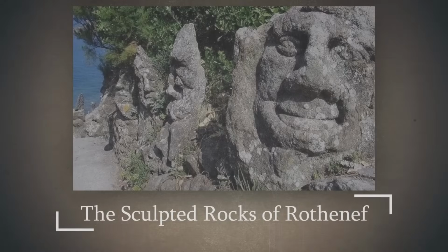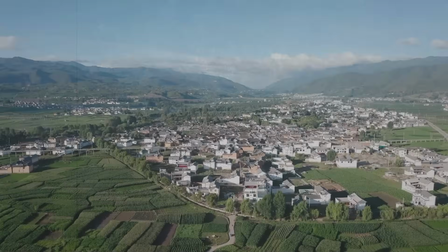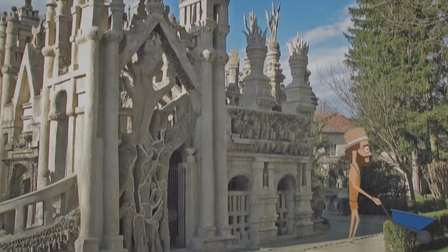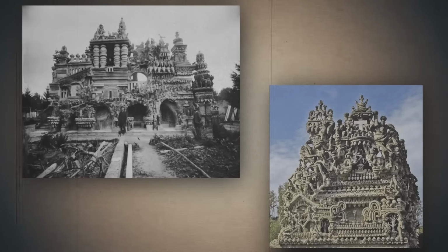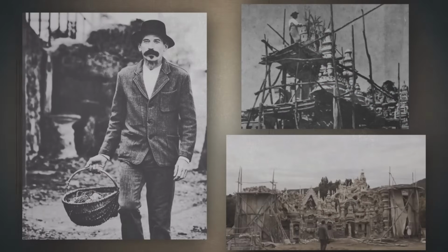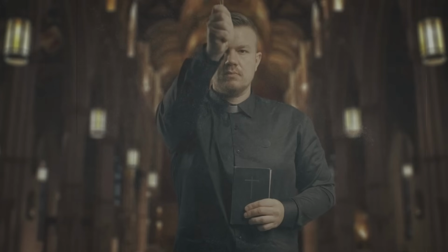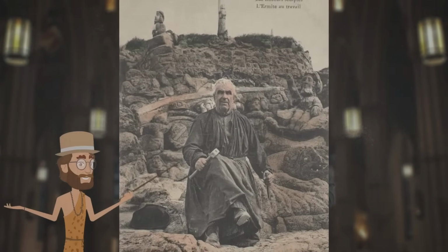The sculpted rocks of Rothéneuf. In 1879, in the small town of Hauterives in southeastern France, a postman began building a unique palace that would last 33 years. This fantastic palace, known as the Palais Idéal, was a true work of art created without great expense or specialized training. About 15 years later, on the other side of France, in Brittany, the priest Adolphe Julien Fouéré, later nicknamed the Hermit of Rothéneuf, began creating stunning sculptures.